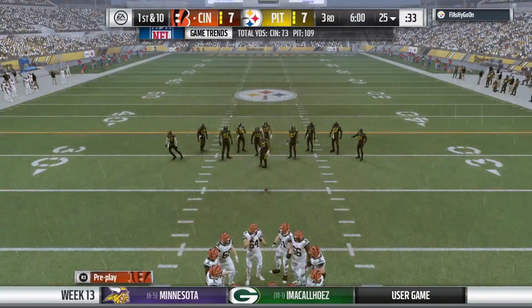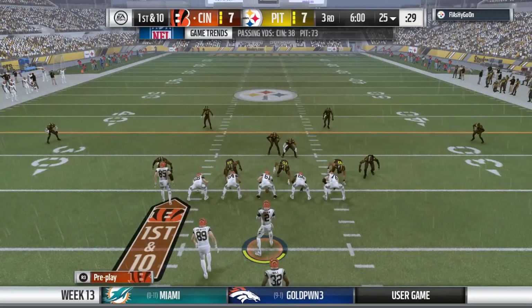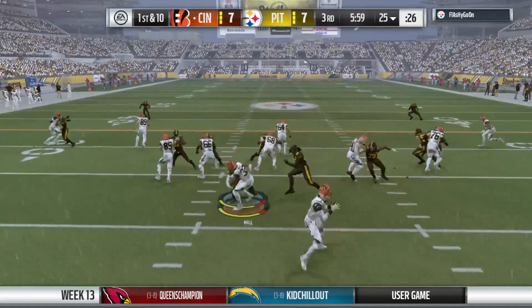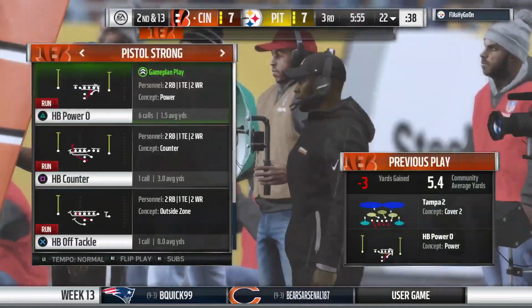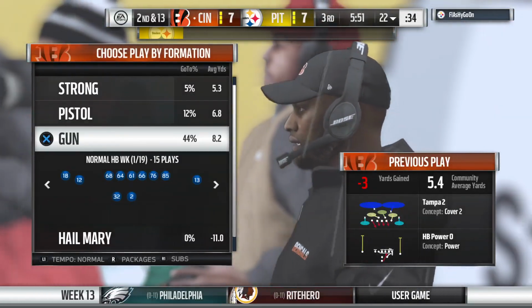Because both sides are trying to seize momentum to begin the half. What do they have dialed up that'll give them an advantage to move the ball downfield? Let's find out what they have dialed up. This is Hill, and he is going to lose yardage here. A loss of a full 3 yards, and now it's second down.